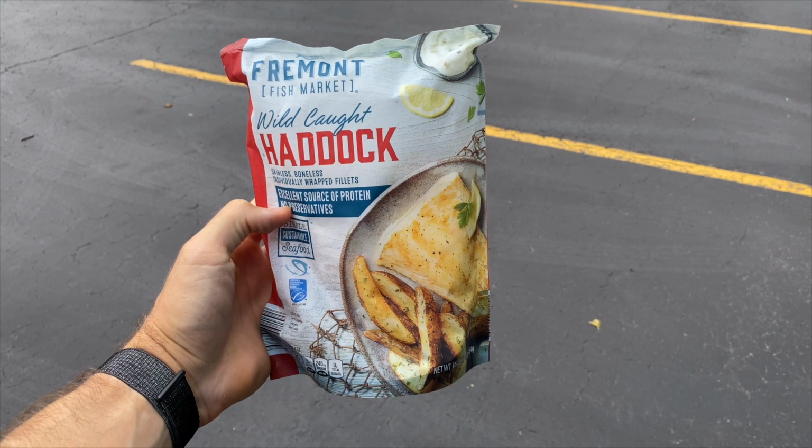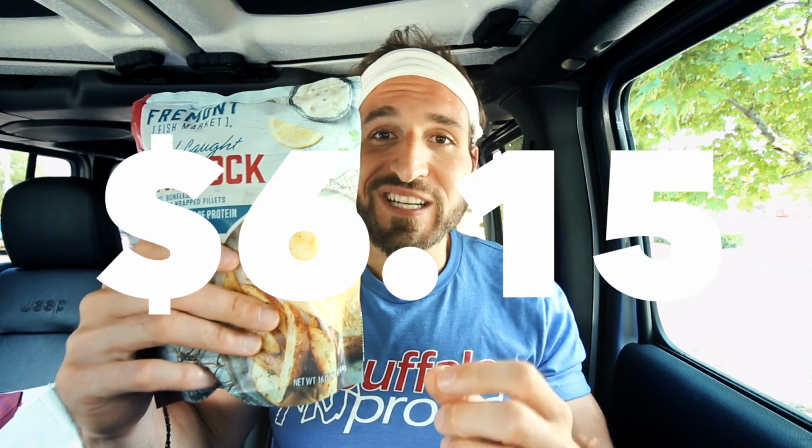So another great frozen seafood find at Aldi are the frozen haddock fillets. This is a 16-ounce, 1-pound bag of frozen haddock fillets. Aldi sells it for $6.15. So again, a really reasonable price on some frozen fish.